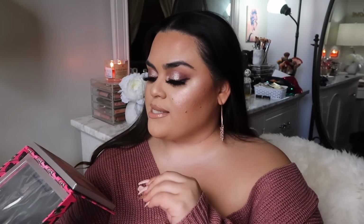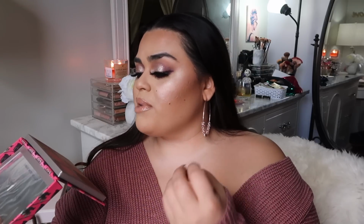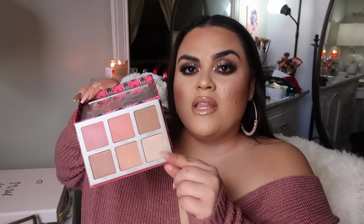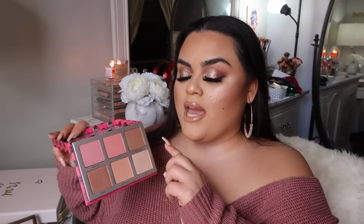They swatched really nicely on my fingers and I found them to be creamy, pigmented. Again, Urban Decay really doesn't go wrong with these kinds of products. Once in a while their products will be a little dusty, but that's because they're really pigmented. But these are very creamy and I like it. This highlighter here is more of a pearlescent highlighter shade rather than a metallic, so just keep in mind that these are not super metallic.